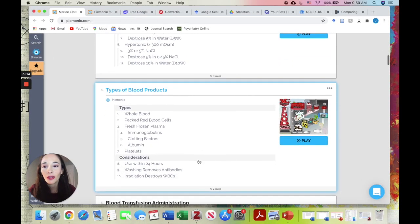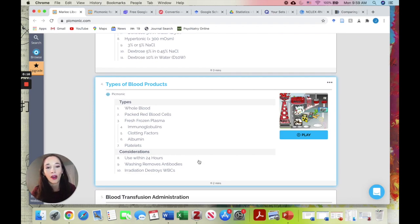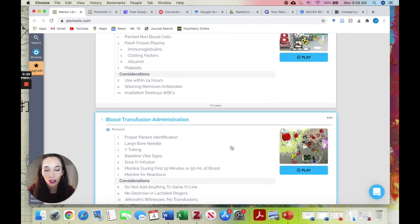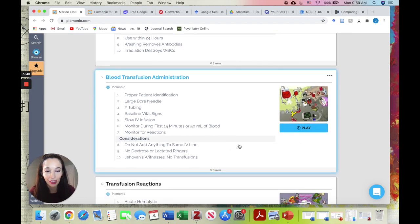Okay, so the first one is called Pimonic, and Pimonic uses pictures and stories to help you remember certain concepts. This is super helpful with things like pharmacology. I don't have a subscription right now because I'm not in a pharmacology course or anything like that. But when I do take my advanced pharm or advanced patho, I'm going to be getting Pimonic again. I used it all throughout undergrad. It's not very expensive. It's like a few dollars a month.